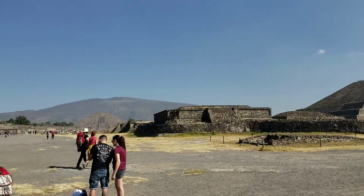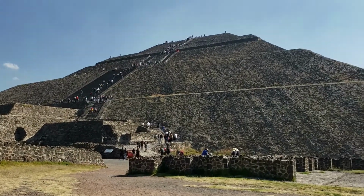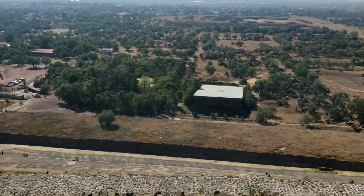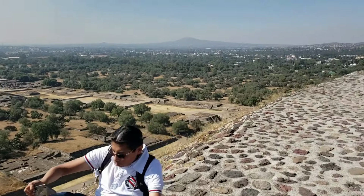And you can also climb to the top of the Pyramid of the Sun, which is this one right now. I actually went up and it's much higher than you think it is. I actually got scared halfway and started getting an anxiety attack, but when I was able to overcome that, I could get to the top and get this whole view.